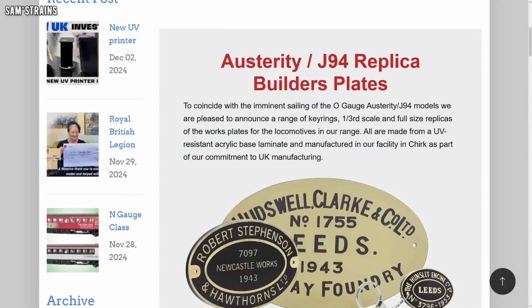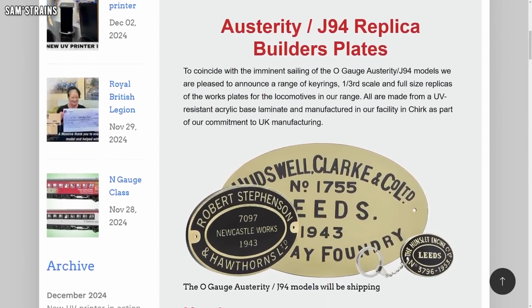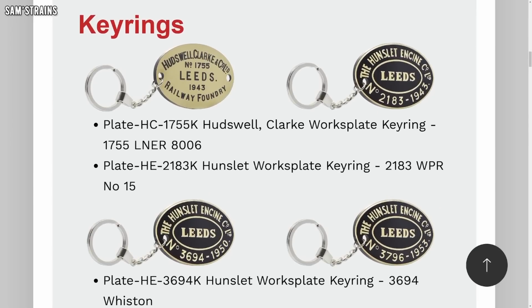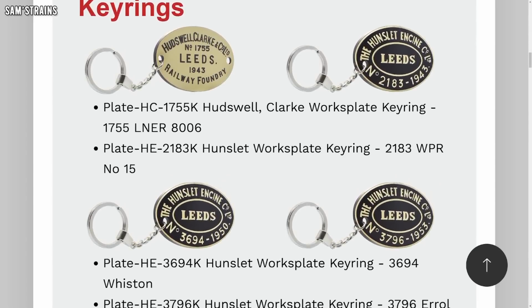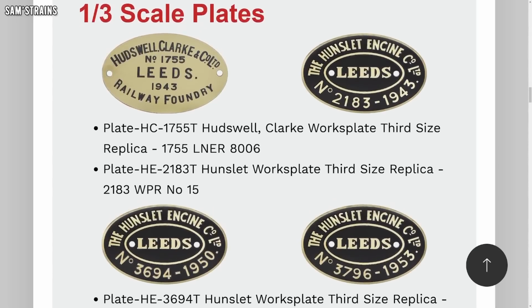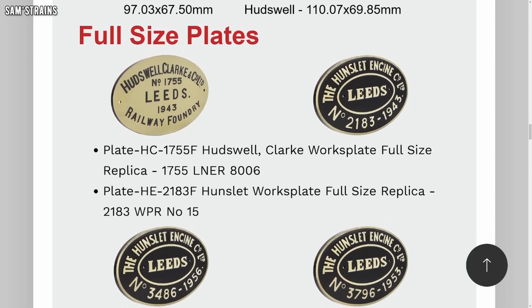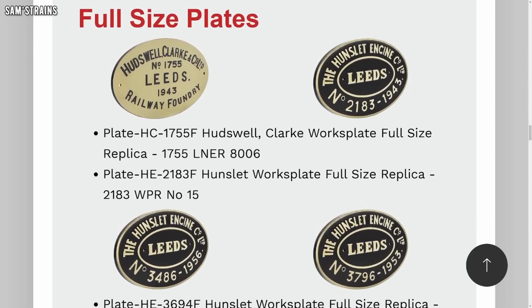The next update then comes from Dapol, and this is quite an unusual one because it's just come to my attention that they produce a rather intriguing range of products, namely replica builder's plates. Now apparently they did this for their Hawthorn Leslie locos, and now they've announced more to go with their O-gauge Hunslets. And the range includes keyrings at £4.99 each at the retailers. They also do 1/3 size replica builder's plates at £7.50 each at the retailers. I think that sounds very fair. And of course the coolest, they also do full-sized replicas at £50 a piece. How interesting is that?